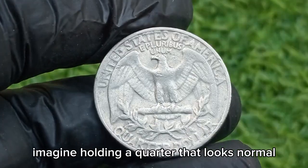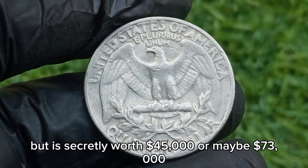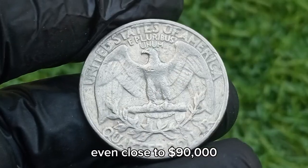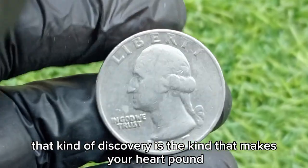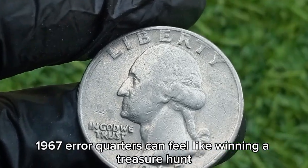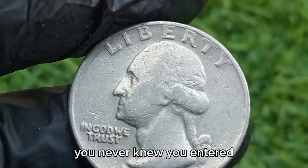Imagine holding a quarter that looks normal but is secretly worth $45,000, or maybe $73,000, or in some incredible cases even close to $90,000. That kind of discovery makes your heart pound and your hands shake, because finding one of these rare 1967-era quarters can feel like winning a treasure hunt you never knew you entered.